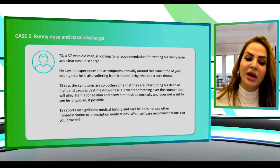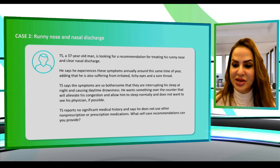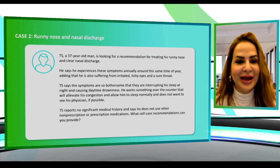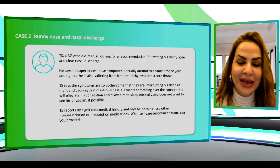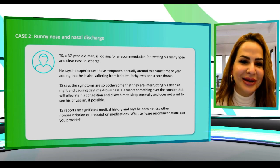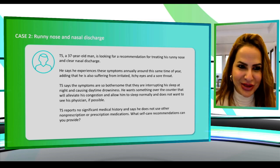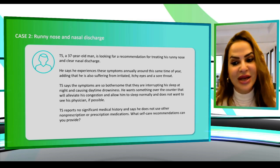So this is why I wanted to discuss this second case with you today, and I hope I'll be able to open the poll questions. If not, I will ask some of my colleagues, my assistant, my hidden angels working in the back, of course, to help me with figuring out your answers. So, the runny nose and nasal discharge.